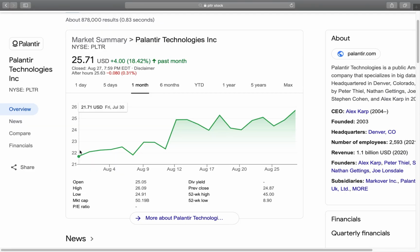So here we are in Google, and here's a 1 month view of Palantir's stock charts here. And as you can see, in about a month, we are up over 18%. So firstly, that's pretty impressive. We bounced pretty hard off this $21 support level here.